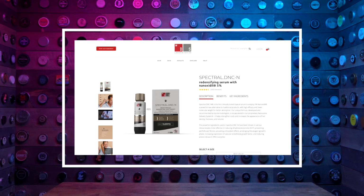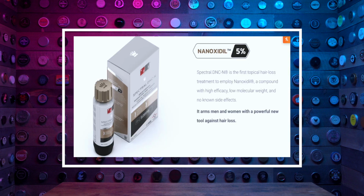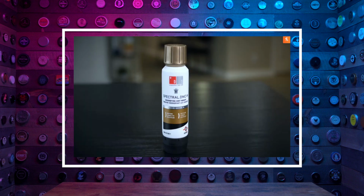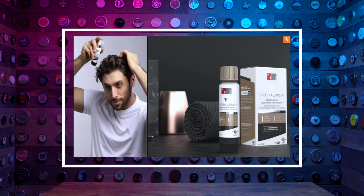And this, according to the brand, is the first clinically tested topical serum to employ 5% minoxidil, which is a molecule specially developed to increase the effectiveness against hair loss and to minimize the occurrence of side effects compared to the well-known supplement minoxidil. They also say this formula helps strengthen roots and increases the appearance of hair density, thickness, and volume.